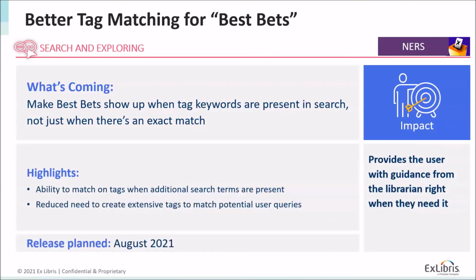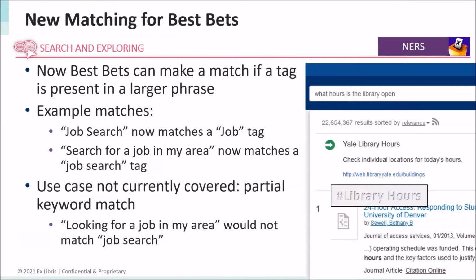In addition to that work, we're doing some work on tag matching for best bets. Currently, the way that best bets work, you have to have an exact match on the key tags in order for it to be returned. So that means that in order for you to really catch anything and everything someone might type in there, you have to type in every possible tag you can think of. This is going to loosen that up a lot and allow matches when there are other words present as well. So just to show you a few examples of what I'm talking about, best bets will make a match of the tags present in a larger phrase.